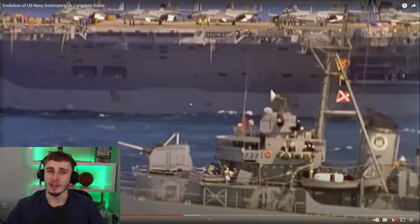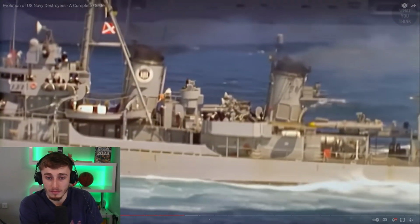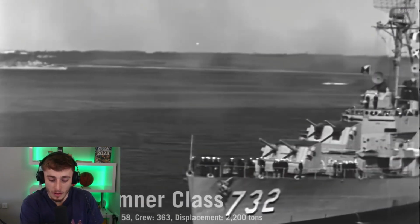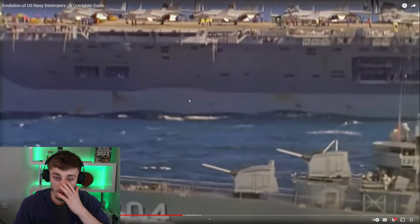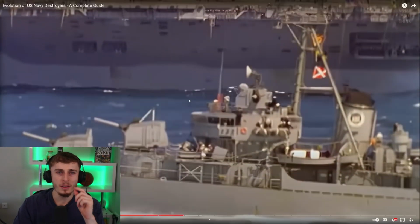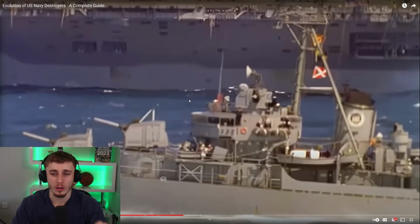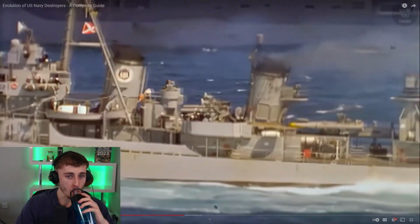I don't think they would sell them. That surprised me. After 60 years of being in service, it almost makes sense. And the last Fletcher destroyer was decommissioned from the Mexican Navy in 2001. They were using them up until 2001. Something that was first designed in the 30s was used in 2001. Do you know how crazy that is? After almost 60 years of being in service.